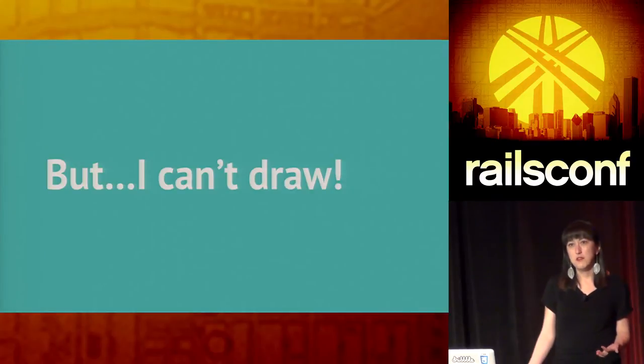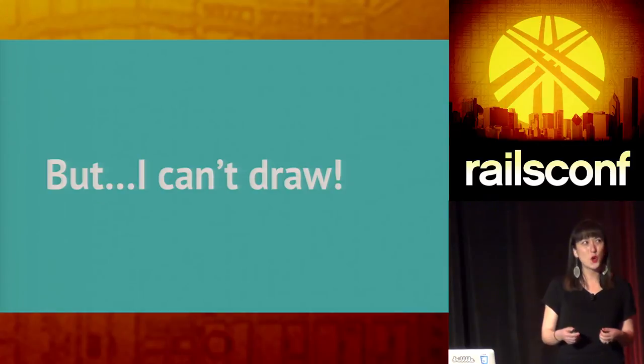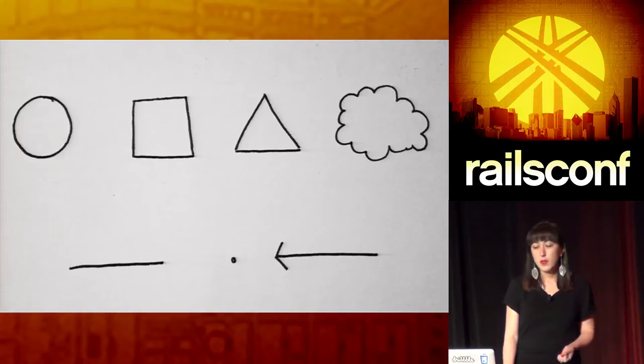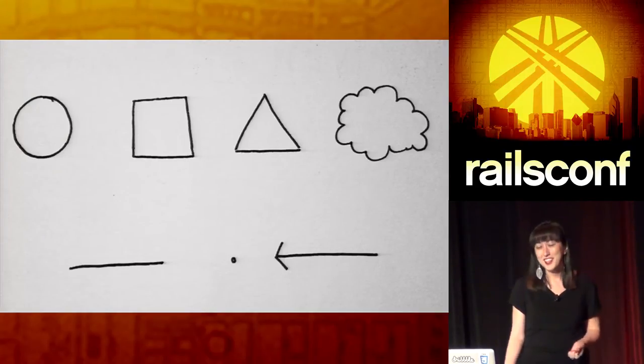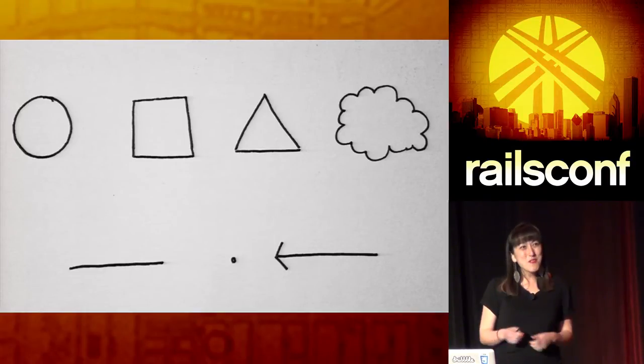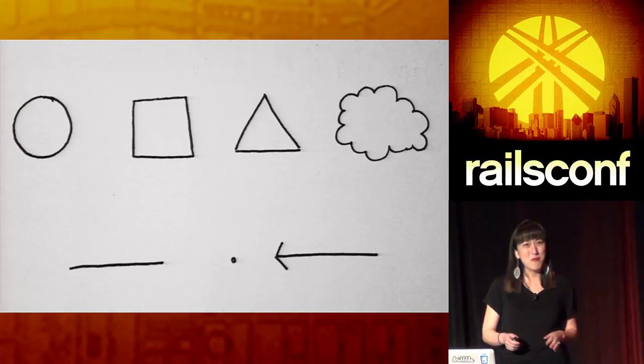So let's get to the good stuff. But maybe you're thinking, Jess, I can't draw. I hear this all the time, and it's the reason why I'm giving my talk today. And I'm going to debunk this in one slide. So what do you see up here? We've got some shapes. If you can draw any of these shapes, then you can sketchnote. If you can't draw these shapes, please come find me. We will pair. I'm willing to take the time to practice with you, and we can get this done.